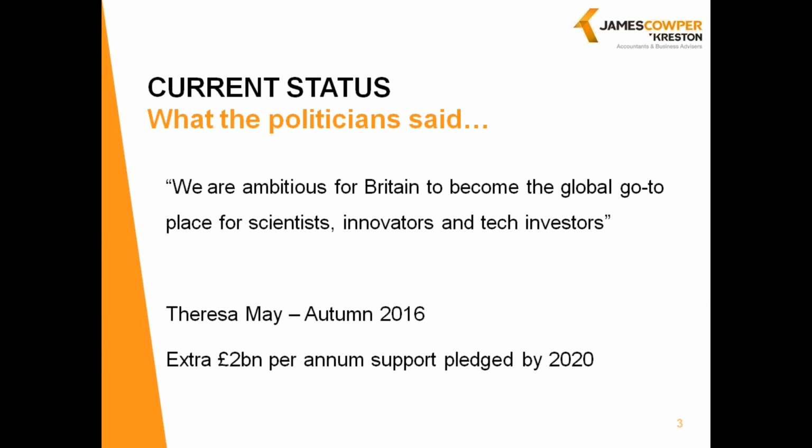In the autumn statement of 2016, Theresa May said, "We are ambitious for Britain to become the global go-to place for scientists, innovators and tech investors." And one of the things in their suite of armoury to encourage this high-tech investment and innovation is the R&D tax credits, of which the government is very proud. They're also pleased to see that year on year the uptake of this is increasing, and the 2014-15 year is the year for which the latest statistics are available, and in that year there were 22,500 R&D claims made, of which 18,000 were from SMEs, and this was a substantial increase on the previous year. So they are seeing increases every year, but they do feel more claims could be made.